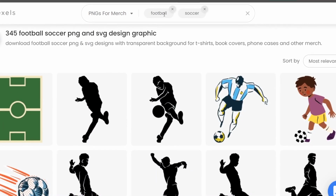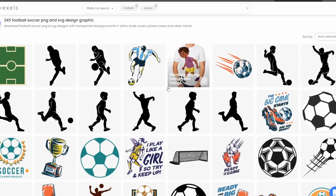And as for design ideas, you can make either text-based designs where you literally have It's Coming Home, and you can put that on obviously all your products, t-shirts, mugs, etc. Or you can go on sites like Vexels to look for football-based images you can use with your design to allow it to stand out a little bit more.